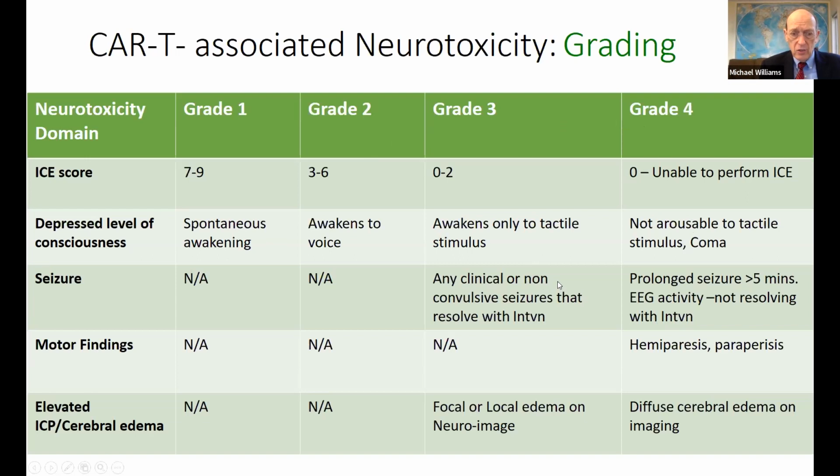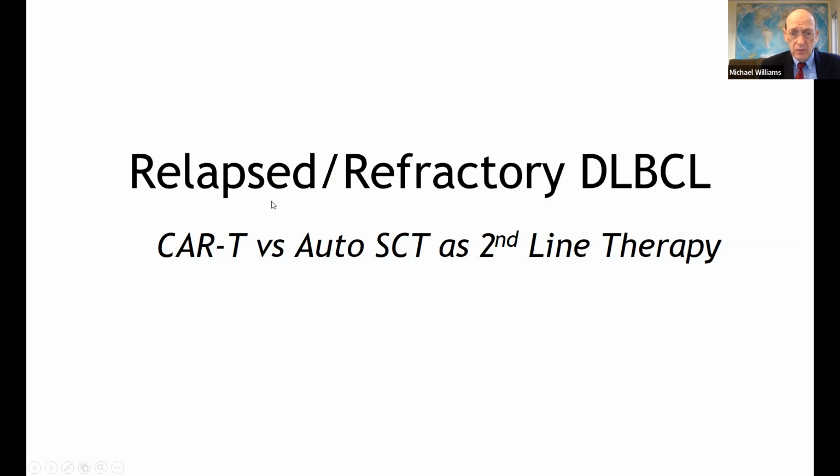Generally, these are managed even with certainly grade 2, but grade 1s will sometimes be observed for a time, but if it's persisting, we'll go ahead and use dexamethasone, which is preferred over, say, methylprednisolone or prednisone because it has better CNS penetration. So that's an overview of CARs.